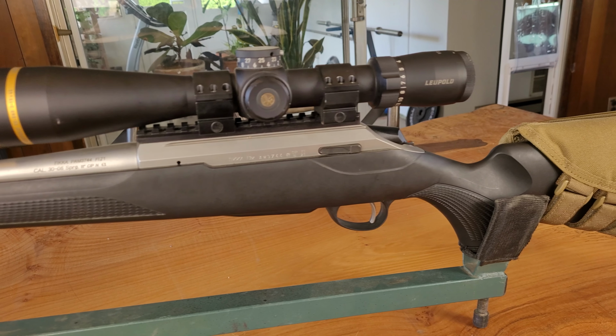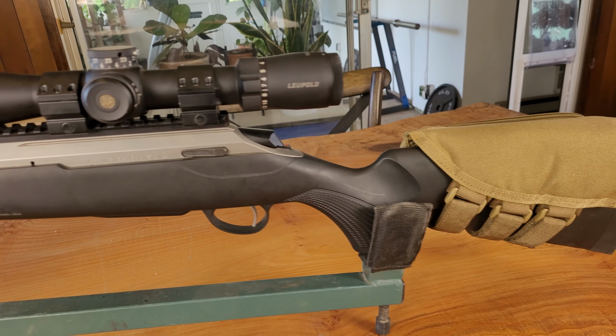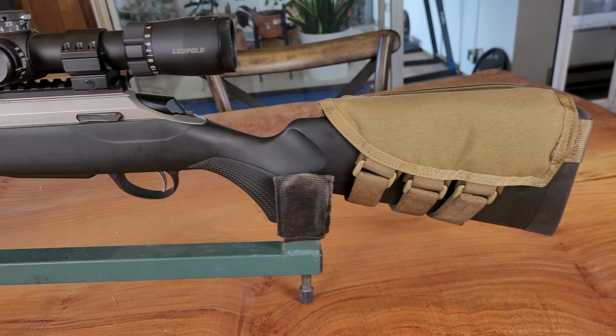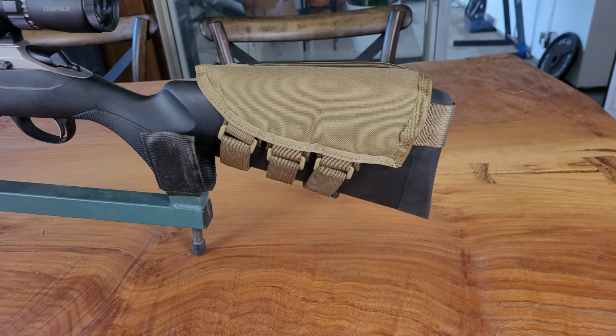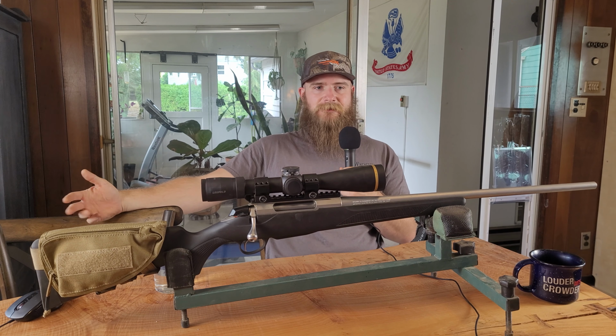All that said, the lightest round I've pushed through this rifle is 130 grain and the heaviest is 190. Later on we'll take a look at how the accuracy with those rounds is, but I can say with certainty that I've never seen any stability issues running 180s or 190s. Perhaps you'd run into an issue pushing bullets north of 200 grains, but that's not something I've needed to do.